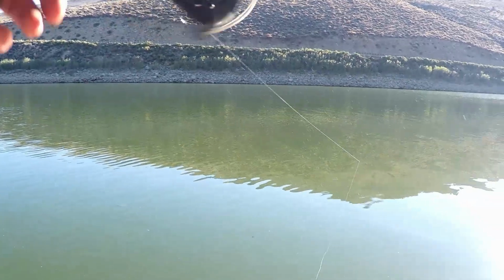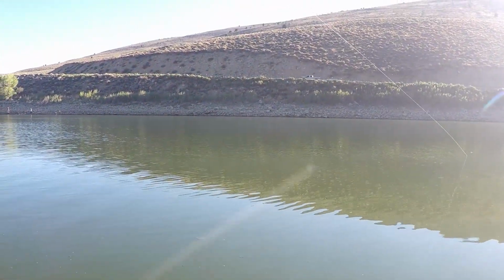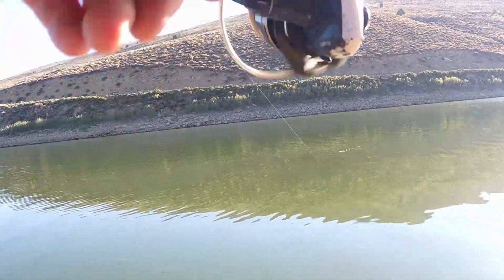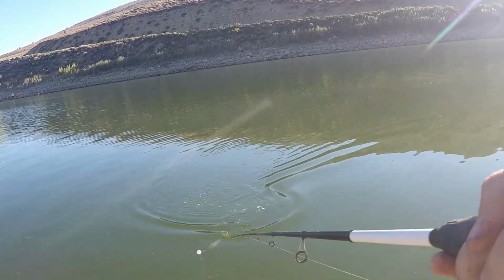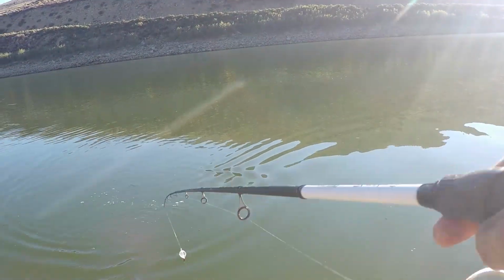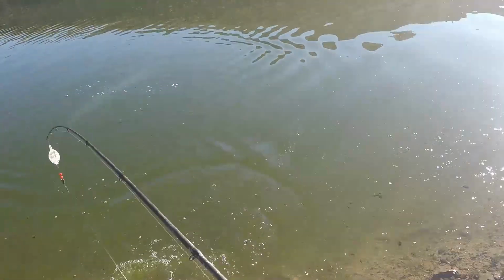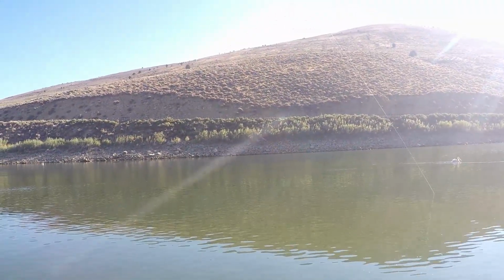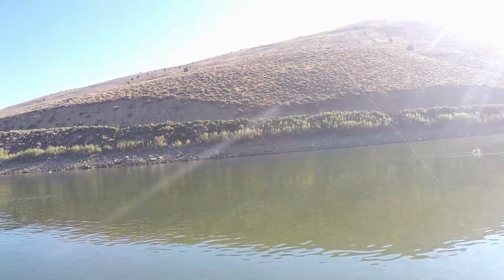I got him. I got him. He's a fighter too. He's running. Orange. Look at him just run right to shore. There we go, guys. Got another one.